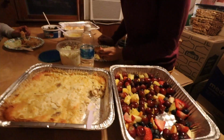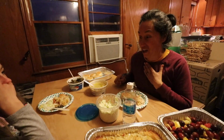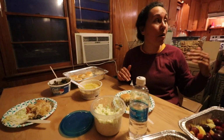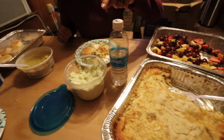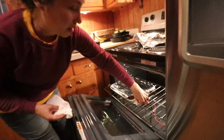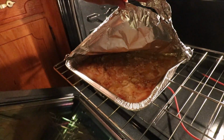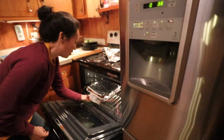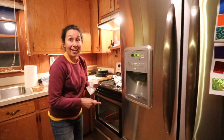Our new neighbors came over and just blessed us with a giant home-cooked meal, a very southern home-cooked meal. It's so delicious and so much needed right now because we have been working and unpacking boxes, we really haven't eaten all day. And so we have so much food, enough to feed like an entire army. But this is great and we're so thankful. Chili pie, coleslaw, corn, green beans, biscuits, and a homemade peach cobbler. Oh, what? Very southern. And so I'm warming that up in the oven. I don't have my pot holders. And some homemade sweet tea.